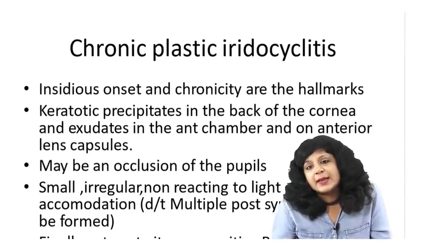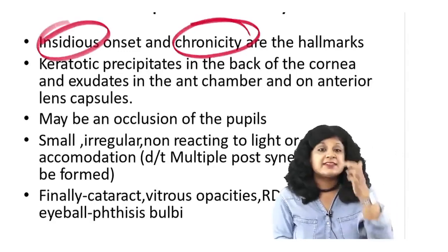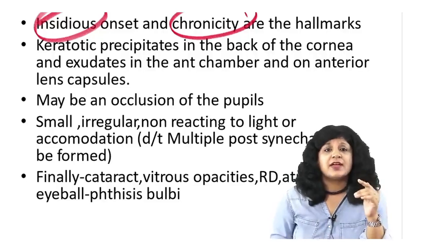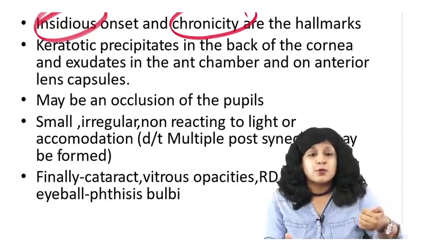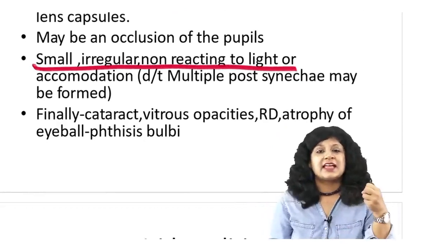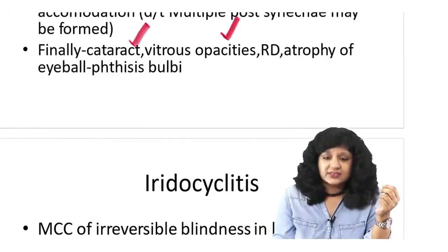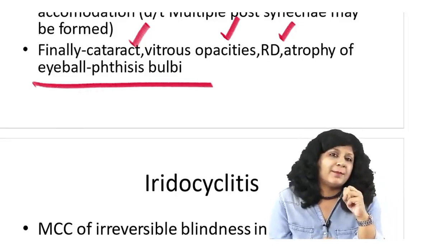Now, if you go for chronic plastic iridocyclitis, obviously here chronicity will be the hallmark. It has a slow, insidious onset. Keratic precipitates at the back of the cornea and exudates. Because it is chronic, you are getting keratic precipitates, hypopyon, and slowly and gradually occlusio pupillae can also take place. Then you can have a small and irregular pupil because of the formation of synechiae. Finally, what are the chronic complications? You are getting cataract, vitreous opacities, retinal detachment, and atrophy of the eyeball, that is called phthisis bulbi. Alright.